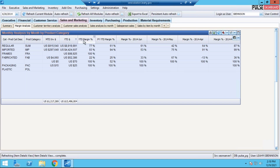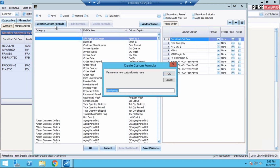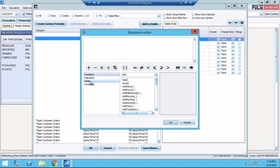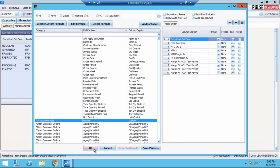The other thing that's usually standard is, like in this report, it's taking your year-to-date margin based upon whatever costing method you're using, like standard cost or average cost. What you can do as well is, in a lot of instances, people want to look at that based upon last cost. We're able to add custom formulas as well into these scenarios. So if you wanted to measure your margin based upon, say, the last cost, we could write a formula very similar to an Excel formula in this editor, and then we would add it to the field, and you could measure this based upon your last cost.